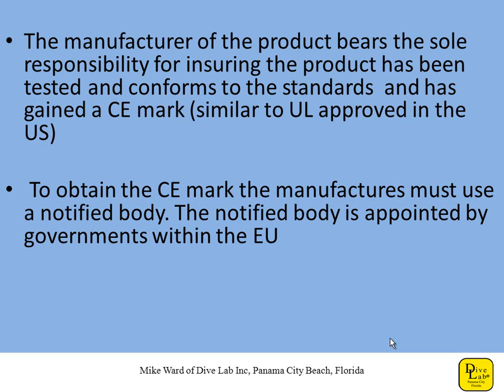Getting back to what I was just saying on the manufacturing, there's a lot of equipment that gets manufactured and never gets sold in Europe. It's just strictly sold in the United States. It doesn't get the CE mark. If you do want to sell over there, that's what you're going to have to do. You're going to have to go over there and do the full gauntlet of the testing.